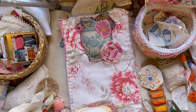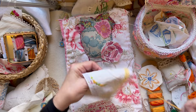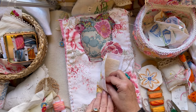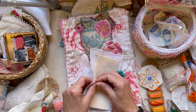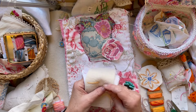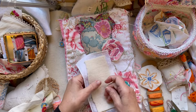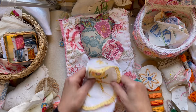Actually, I just might do what I use on my journals, a pamphlet stitch. So let's go in from the back, up here. Just have to make sure I catch the doily so I can go way up here. And down to the bottom. And in here. There we are. So satisfying.